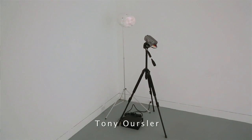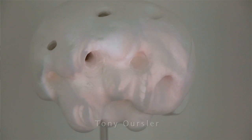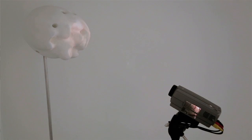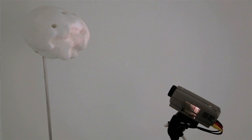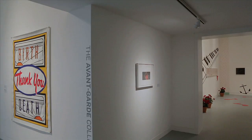So the exhibition looks really at some of the best works in our collection whose dates in which they were made means at that moment in time they were themselves part of the avant-garde in contemporary art. Most of the artists in the exhibition are California-based.